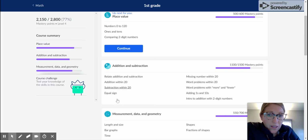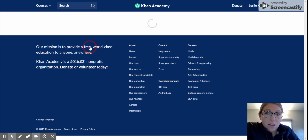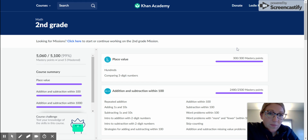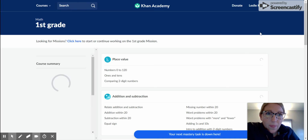If your first grade friend gets through all of this work, we highly encourage you then to go on and start your second grade mastery course challenge and work through that. So a lot of our first grade friends have shown that they're able to progress through pretty quickly. So we're really excited for this program for all of our students, no matter what pace or level they need to work at. This will be a great resource for them to continue working.